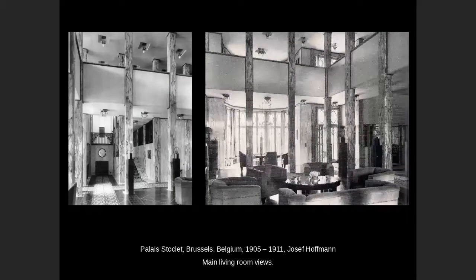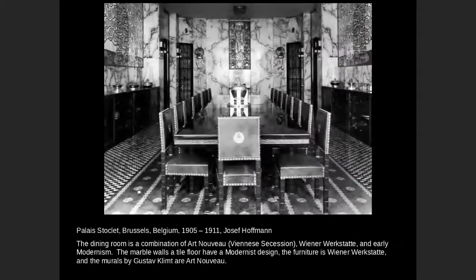Here's some black and white views that show off the space a little bit. There's the staircase on the left. And again, more of a view of that living room with the bay window looking out into the gardens that we see on the right. And then the dining room. This is a historic view of the dining room with the original furniture that Hoffmann would have probably designed and would have been created as part of the Wiener Werkstatt. He would have had furniture makers and artisans that would have done the various work on this. And this is a project that would have kept a lot of them very busy.